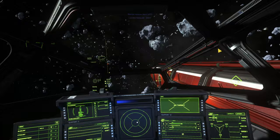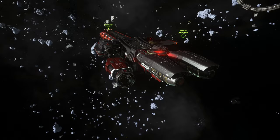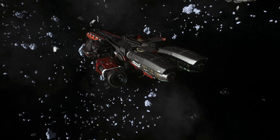Our journey takes a sudden turn as we are pulled out of quantum by pirates. A crew member who did not want to be filmed immediately races to one of the two massive turrets in order to protect the precious cargo aboard.